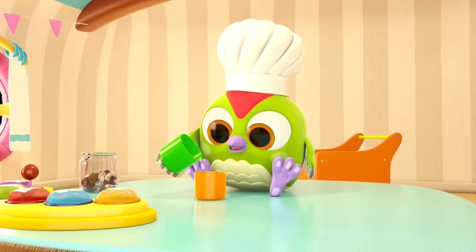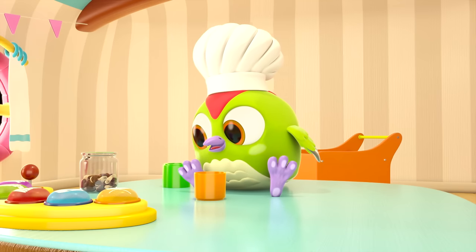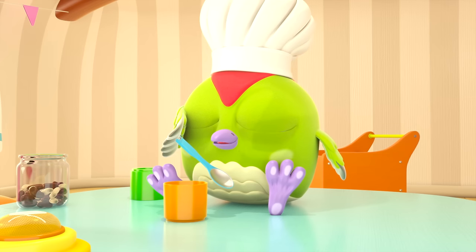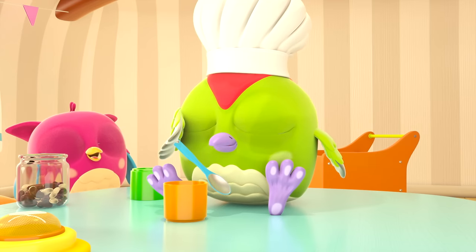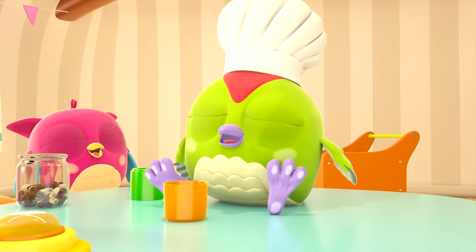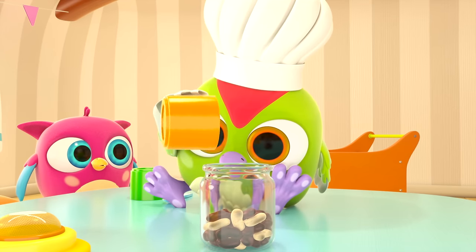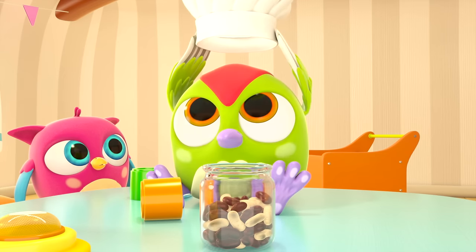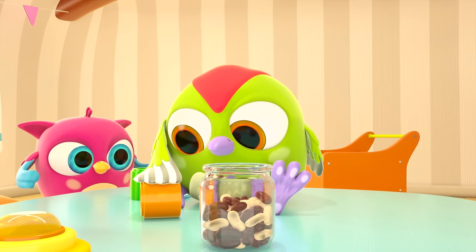What's that noise? Peck Peck the woodpecker is making bean soup. Bon appetit! Birdies, put the beans back in the jar. We need to build the tower. 3, 2, 1, launch!